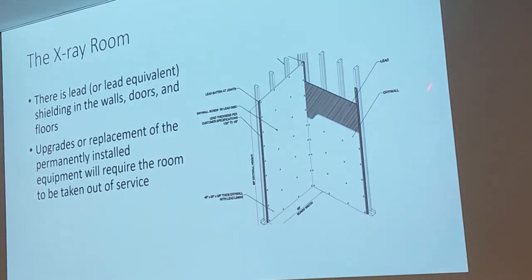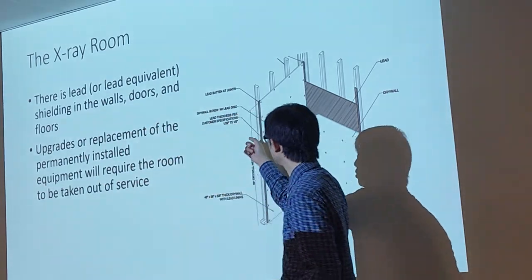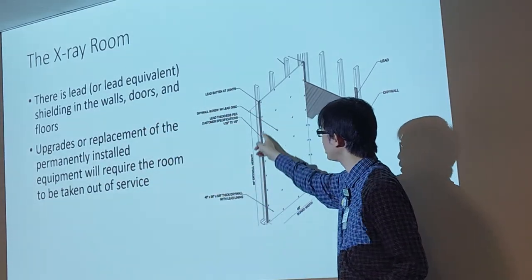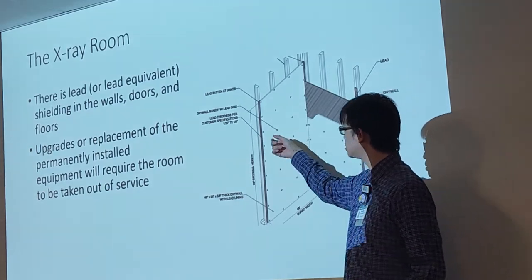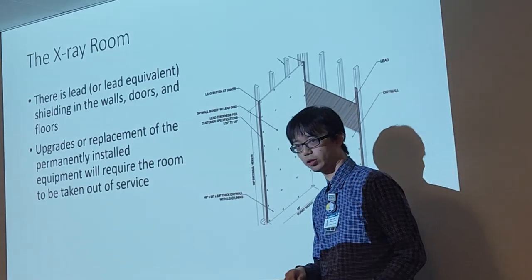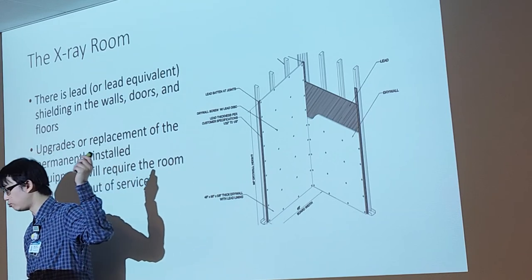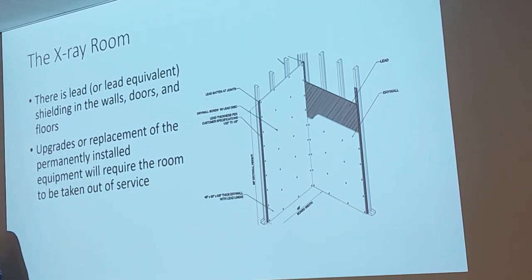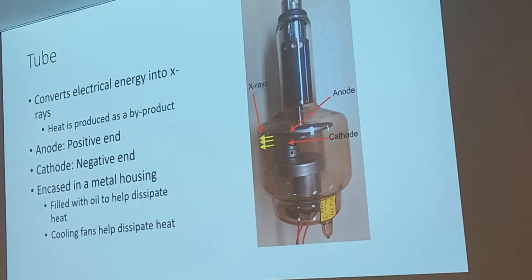If you look over here, this is an example of what the lead shielding looks like inside the X-ray room. Okay. So over here, you've got a giant plate of lead, right, which is bolted onto the wall. And this lead can be anywhere between 1/32 of an inch to 1/8 of an inch thick, depending on what applications you are using it for.